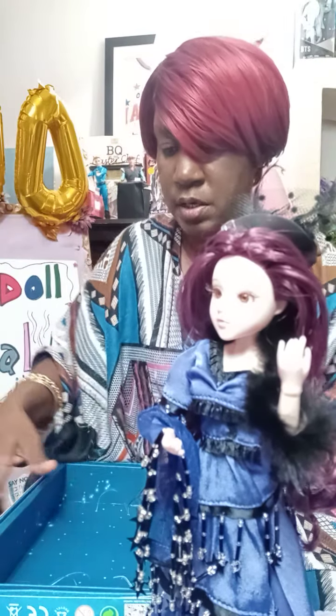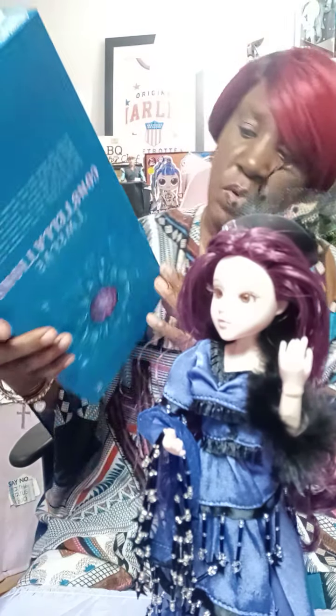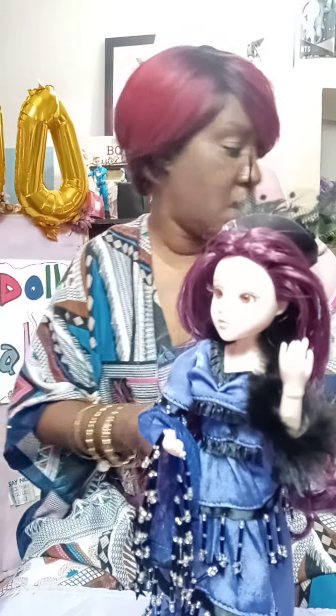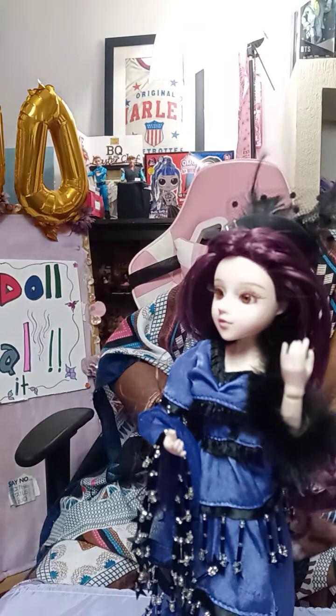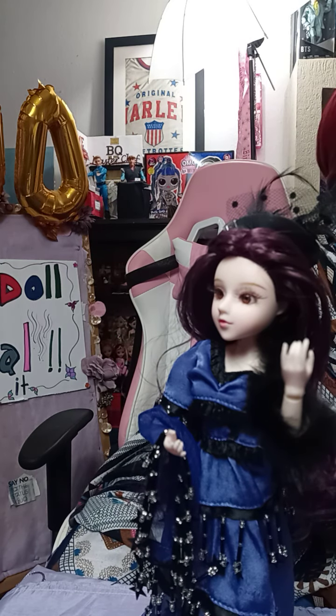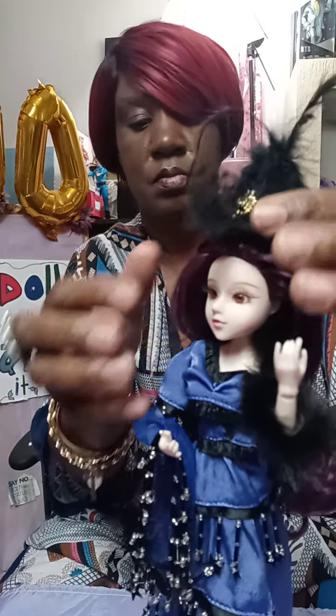You have her standing. So this is the Scorpio. The 12 Constellation. Scorpio one. And I will link everything down below after I finish this video, because this video is going to be long. Okay, so she comes with the pendant for you. You get a pendant and you get this. But this is the doll for the 12 Constellation, the Scorpio. Okay, this is her.